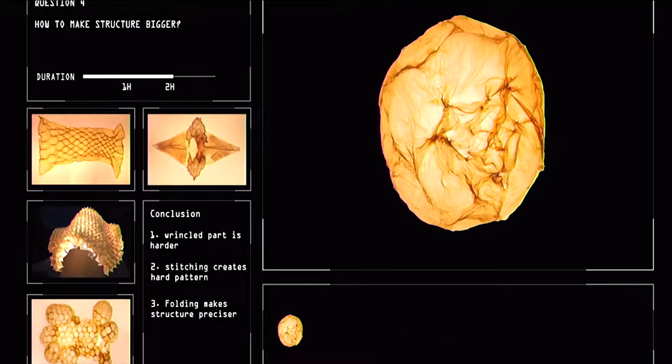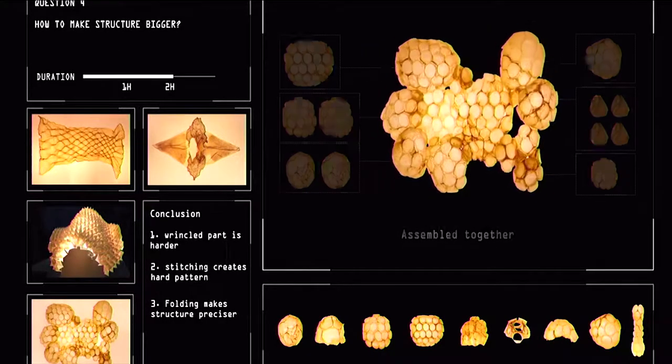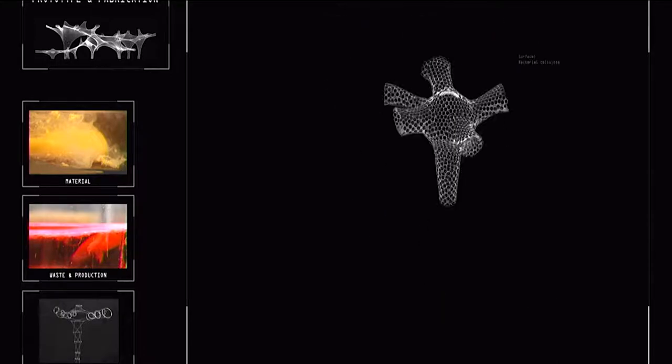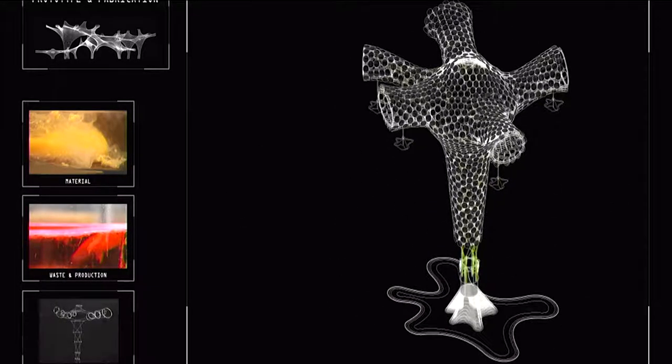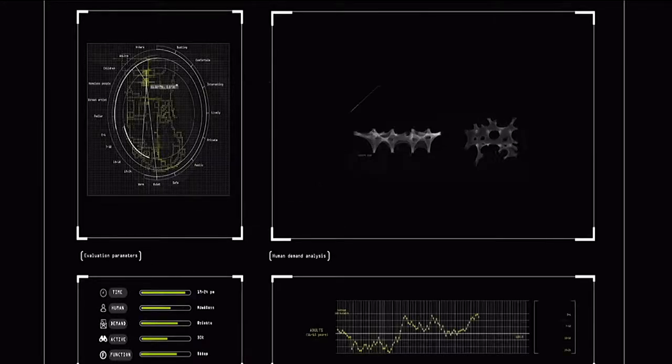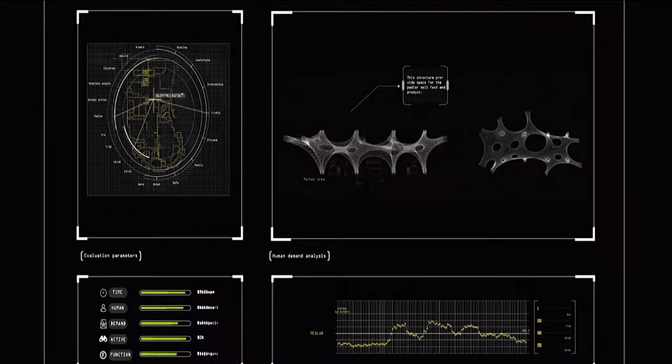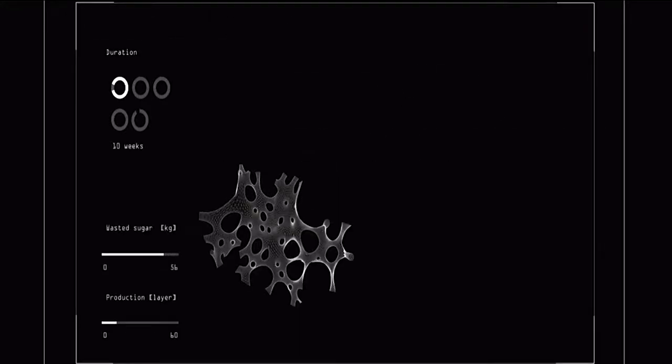This is one of the tests which led to the prototype you see hanging upstairs, which was made by simply allowing the material to dry and shrink over a formwork made of little recycled plastic cups. And so then those are removed and you are left with this very thin and lightweight structure.